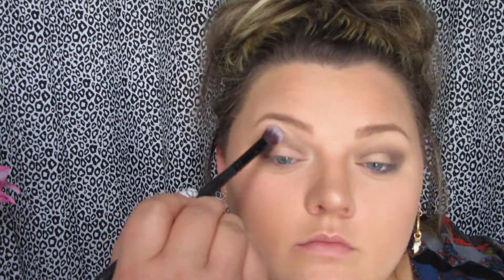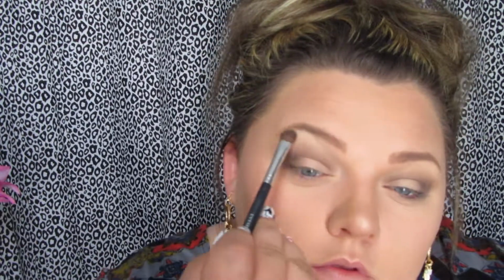Then I'm taking a clean brush and getting a little bit of that transition shade back on there and going around the edges to get rid of any harsh lines. Now it's time to highlight the brow bone and inner corner. I'm taking the first original shade that we laid down and just reapplying that to these areas. And that's pretty much it for the shadows.